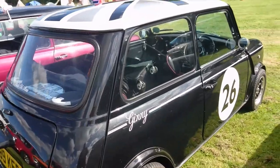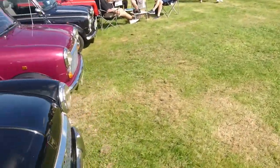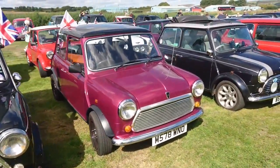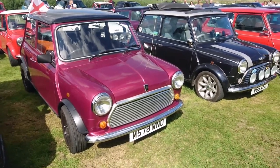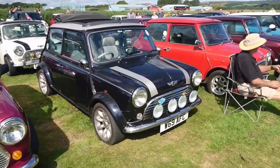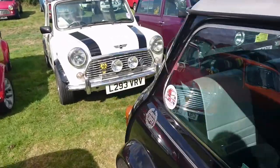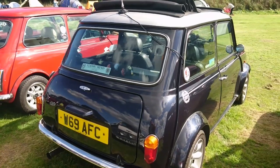Ooh, a Mini Ginny. 89-90. Yeah, another Mini 35. Again, 1994. It's a Cooper Sport, viewers. We don't know. Someone's changed the back end of it. Not sure.